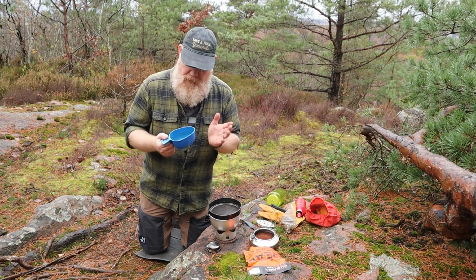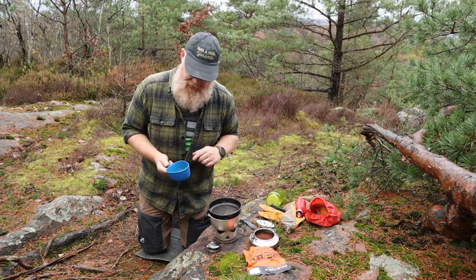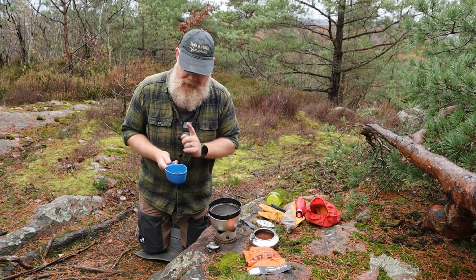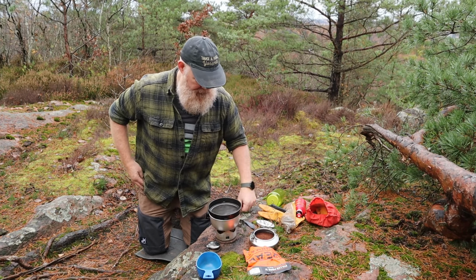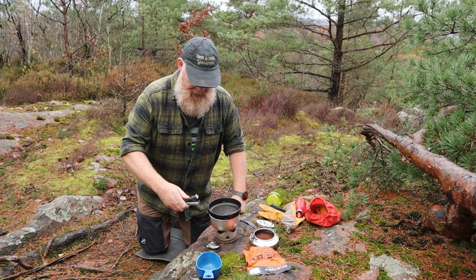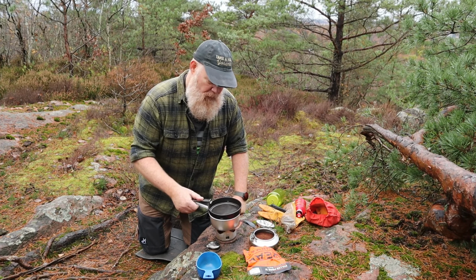And I will use my handy cookser for this one, because it's 3.8 deciliters and this one is 4 deciliters when you fill it to the brim, so keep it just shy of the edge, and I should be golden. How are we doing? The flames are going anyway. Almost there.